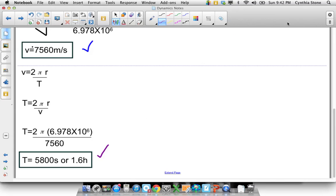Okay? All right, so that's it for gravitation mixed in with a little bit of centripetal force and just that hard question like the moon question there.